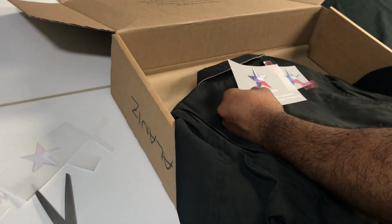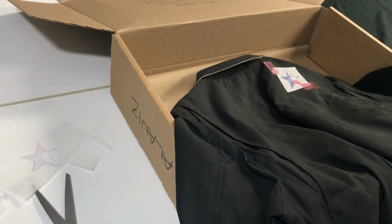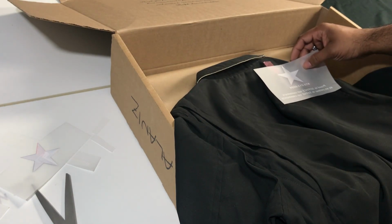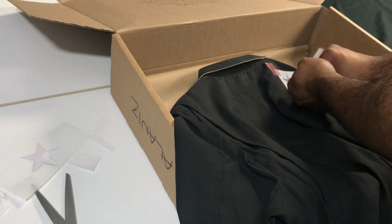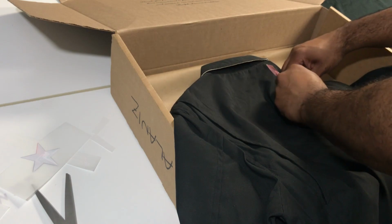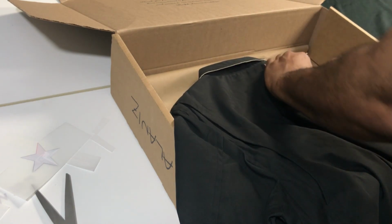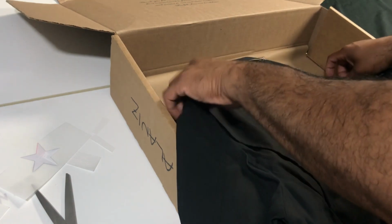Oh, now this one is larger. But the number will be fine. So I'll just add the number. We're at almost a quarter inch. This takes a bit longer here.